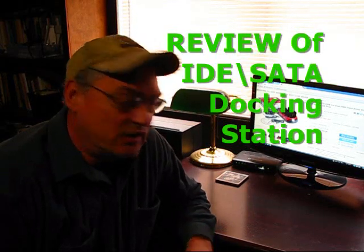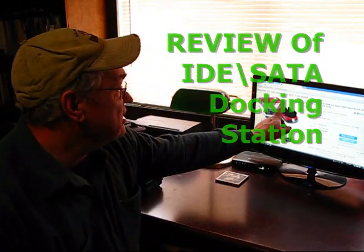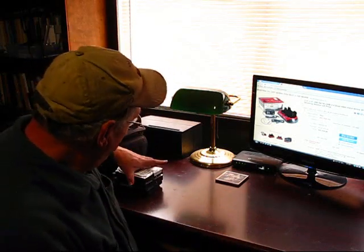Again, we're still working on some computer details. I ordered a part. It's this docking bay for hard drives. Now, I already purchased the docking bay thinking that it would work, but I discovered that I have these two hard drives that will not fit because these are IDE style plugs on these hard drives. They go on older models of computers.